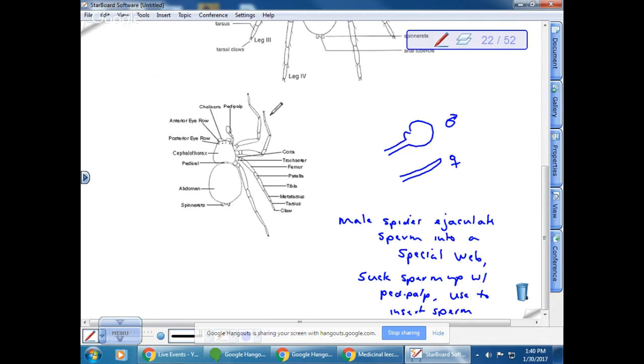So it is said to be an example of indirect copulation, where males use a structure other than their genitalia in order to transfer the sperm. This is not how insects reproduce. In insects, the male has a copulatory structure like a penis and inserts it directly into the female. But male spiders have evolved this different strategy.